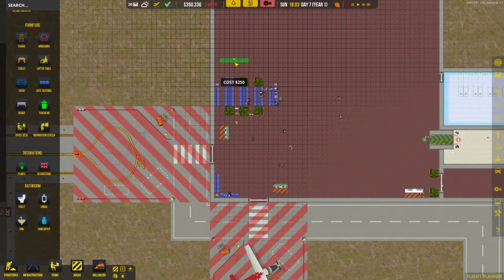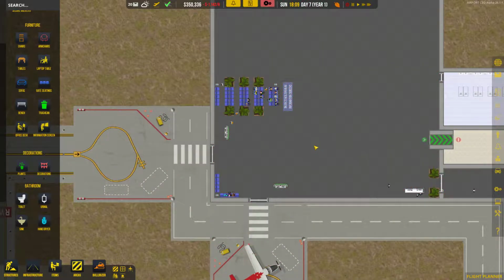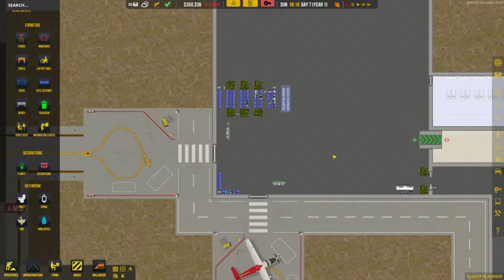So if I go, I've got to think about where that's going to be. Okay, let's do something a little bit bold here and go back to back. And see how that goes. Cool, so there's a bit for them to build there.